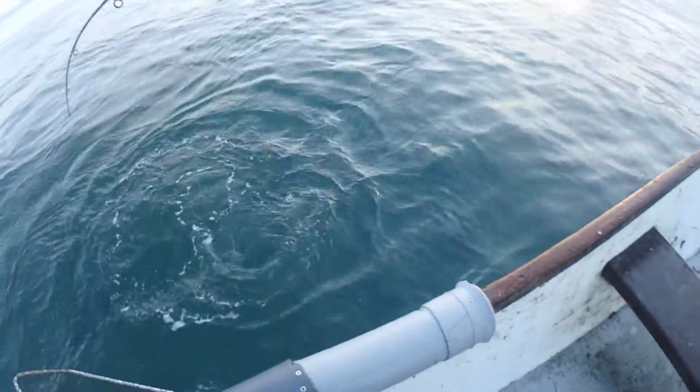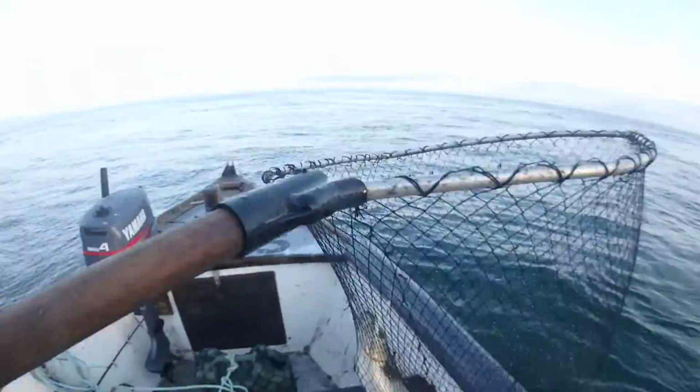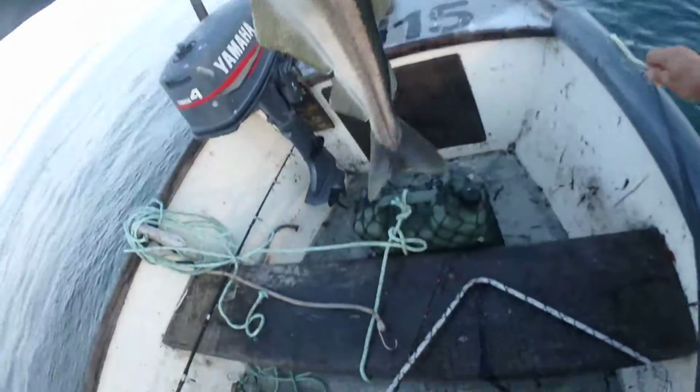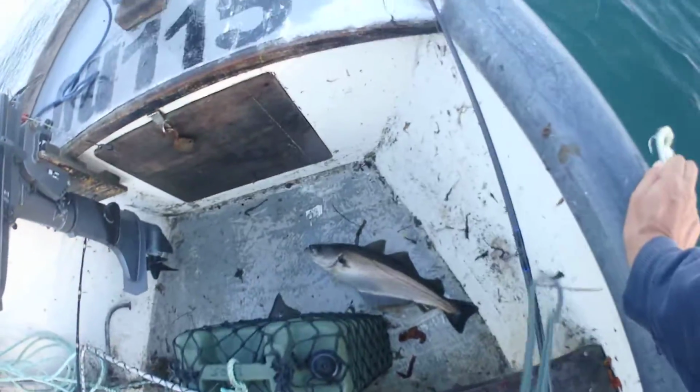Now I'm caught on the screw on the boat. There we go. Another good fish. These are really good eating size. Perfect size, in fact. So that's two now.